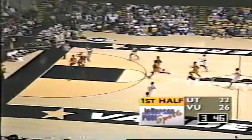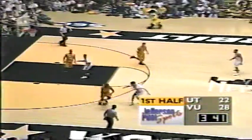Coming out Lange. Lange to the outside. Prater, long pass in front. Where driving will be Spaltro for the layup. Good. Beautiful, beautiful transition basket. That's what Vanderbilt wants to do. Score in transition since that point.